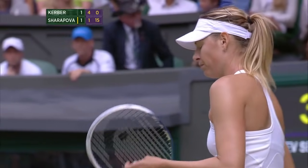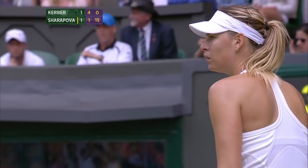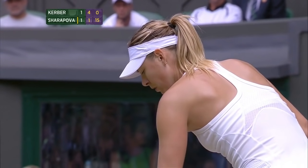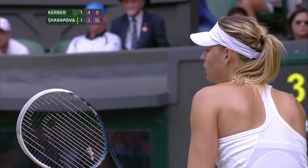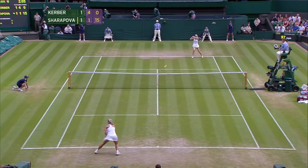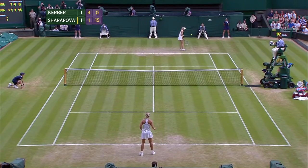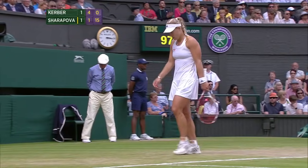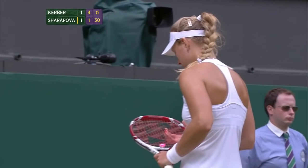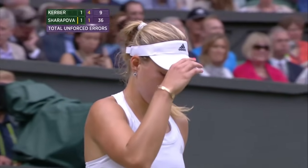15 love. And that exchange epitomizes the way this match has been played. What a tussle. Love. Well, there haven't been many unforced errors from Kerber. That last forehand, just the 9th of the match for the German.